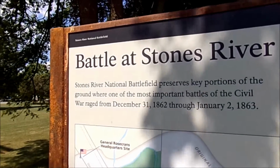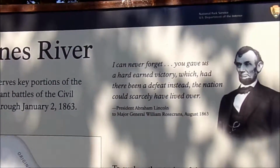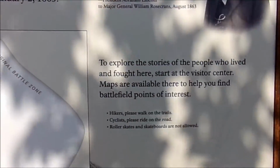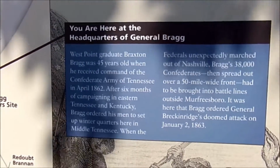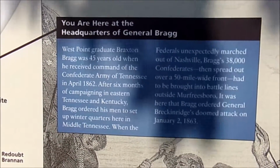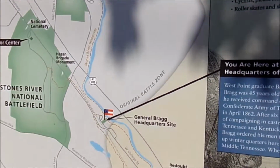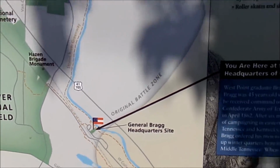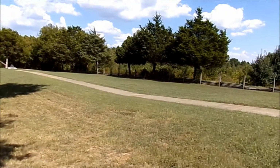All right, now we are at the site of General Bragg's headquarters. I'll let you read a little bit about that. Here, this is also a big greenway trail, which is the bicycling trail.